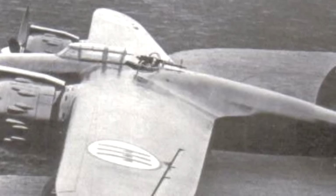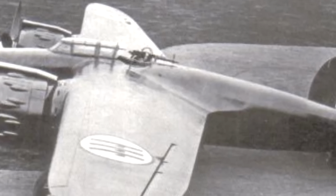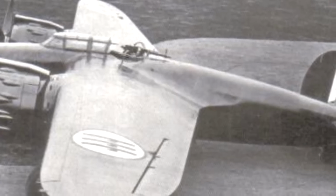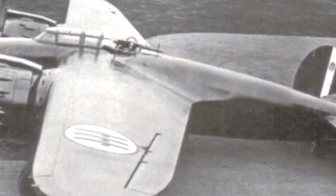You can't just design any old plane. You have to take into account every single piece of armament that plane's going to be carrying. Otherwise, you wind up in a situation where, in its base form, yeah, it's phenomenal. But the second you add a gun, it ain't going nowhere.